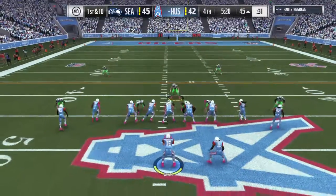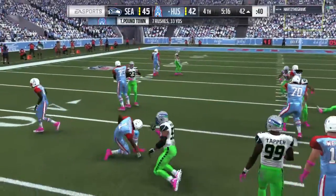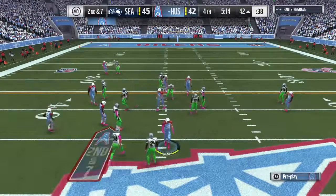And they're going to speed things up here. They'll run it now out of the gun, and able to push forward for right around 3 yards down to the 42.